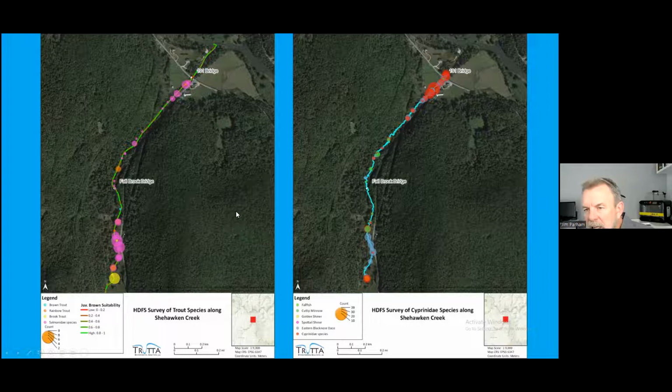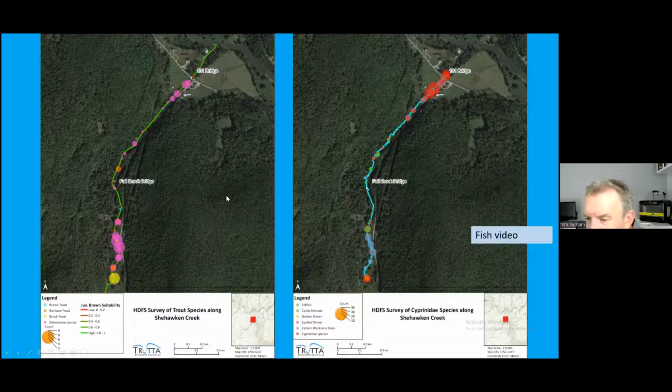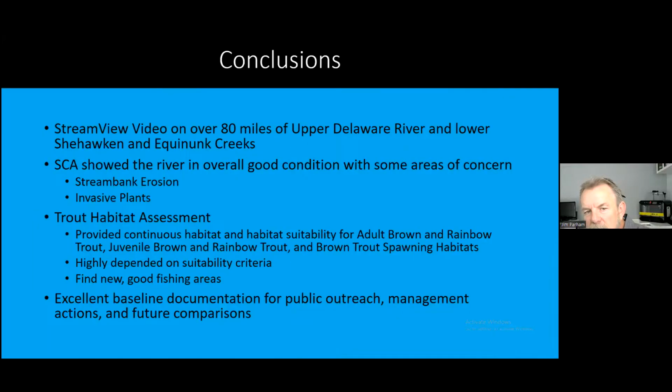Again, this is just basically like fishing. You get in there and you just move slowly upstream, and you just use the camera to go through everything and see the fish. And since I do have a few minutes here, I'm going to see if I can jump another image up. In fact, I'll just do the reverse. I will finish this and then I'll put up those fish videos so we can see them, since I'm basically at my conclusions anyways.